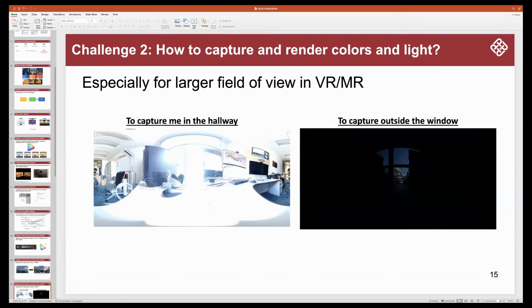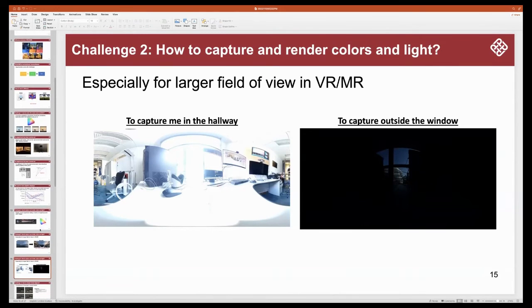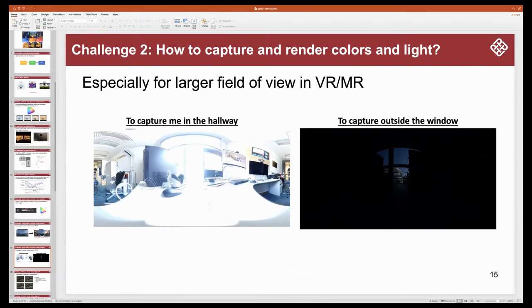So we are trying to see, based on where we are looking, whether we can tune the camera and also tune the display so that we simultaneously present what we see in the real case. This is only talking about the range of the colors and also the brightness.